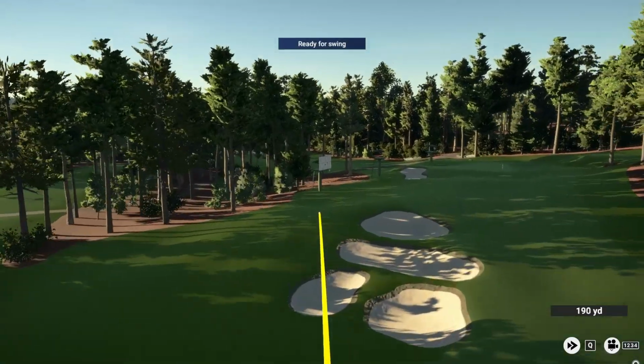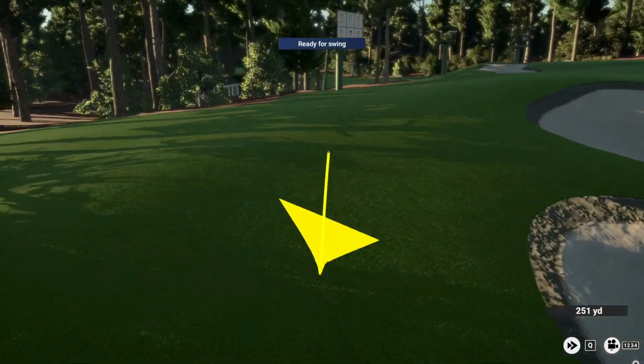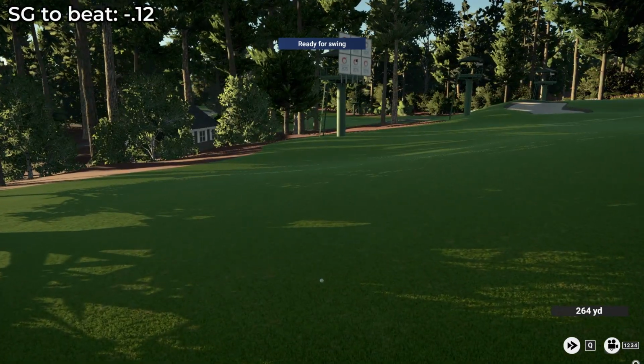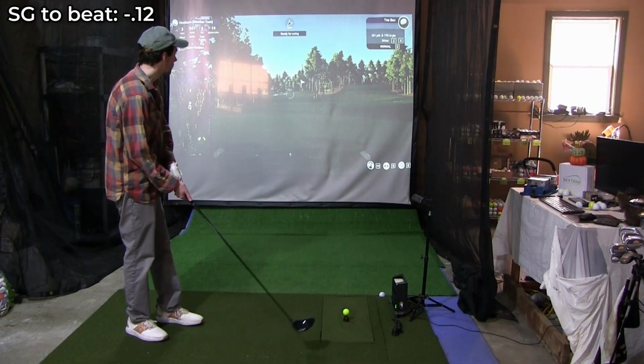Definitely pulled that one. Hopefully it stays out of the bunker though, because the rough is A-okay. We got some decent distance on it. Okay, I think we can work with that. That's a good number to beat. Minus 0.12 is the target here.